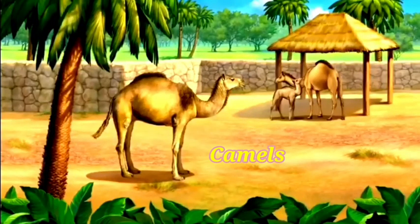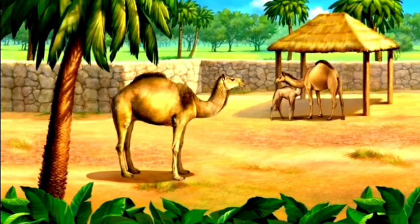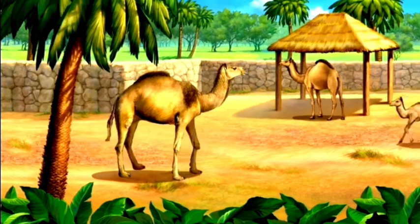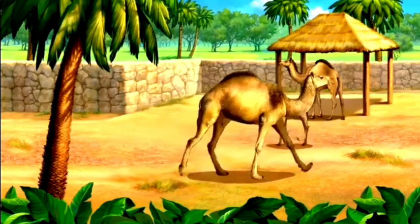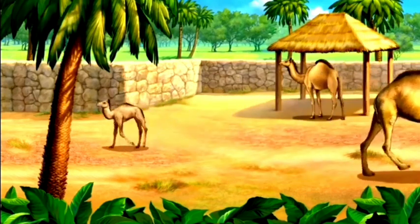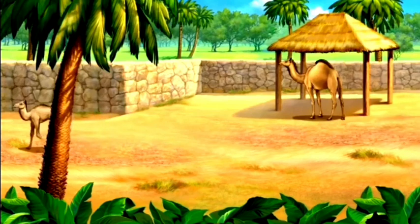Camels are sometimes called ships of the desert because people ride on them and use them for carrying things through the desert. Some people think that the camel stores water in its hump, but actually, that's where the camel stores fat. This fat gives the camel lots of energy to travel in the desert for many days without eating. Camels have very strong mouths and lips so that they can eat thorny desert plants and leaves without hurting their lips or tongues.